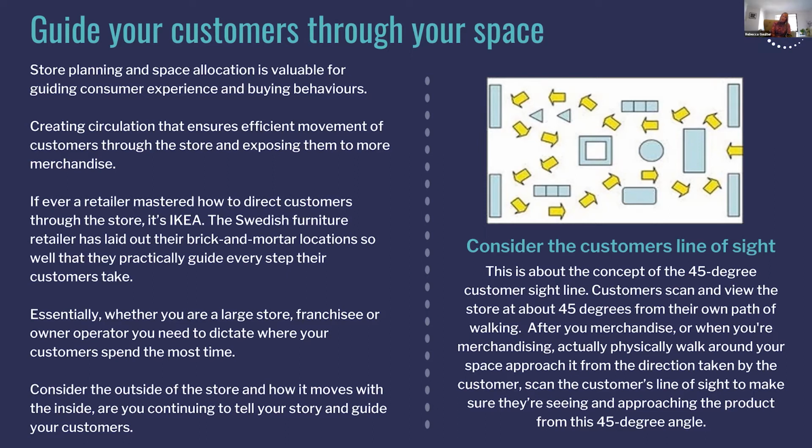Another important part of guiding your customers through your store is understanding that customers have a line of sight. Now, this generally is about a 45-degree line of sight. Customers will scan and they will view your store at about that 45 degree from the path of where they are walking. So you also need to make sure that once you've done your visual merchandising display, that you not only look at that display, you look at what is around that display. Does it all make sense? Does it draw my customer more into the store, further into the back of the store? So again, make sure that when you are looking at it, you are seeing it from the customer's point of view, from the customer's 45 degree of sight.